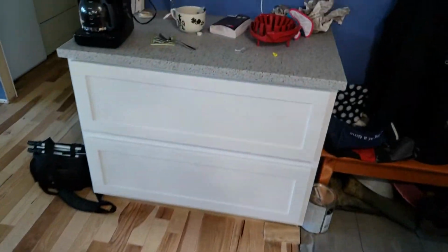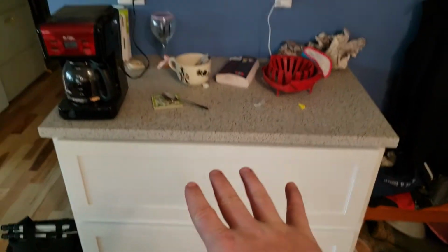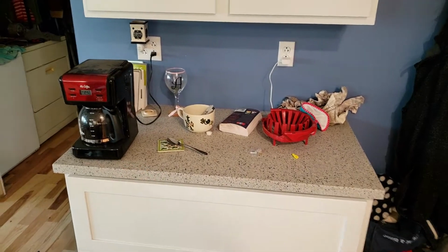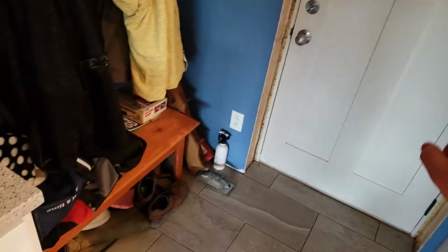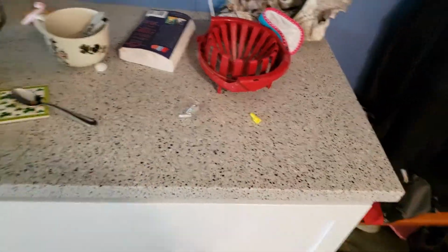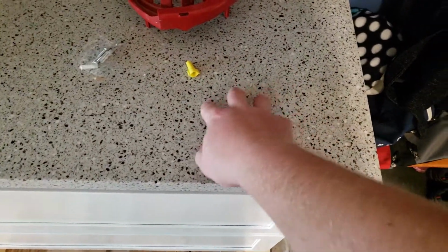A few more things about our design choices. We have a separate coffee bar over here so that my wife can make her coffee every morning. I'm not a coffee drinker, but she is every morning. And I didn't want any of this mess on the rest of the countertops. It's also a great place, here's our only entry door. Come in, you can set your keys and phone down, whatever. And this is also kind of my staging area to take tools and other stuff downstairs.